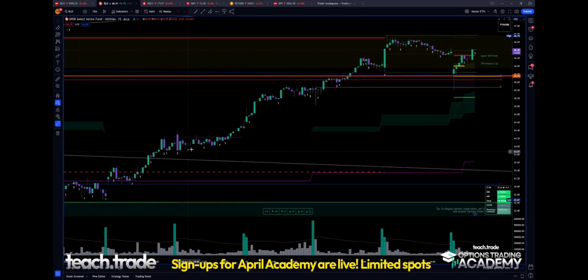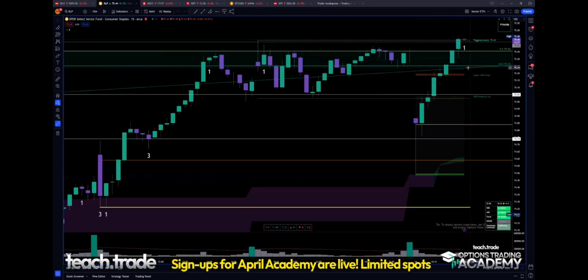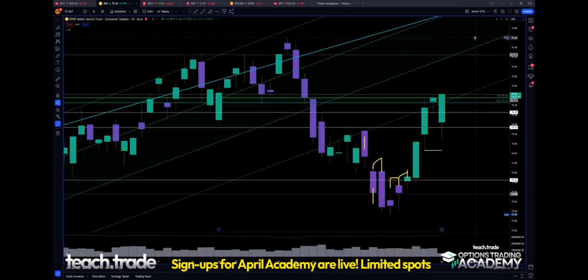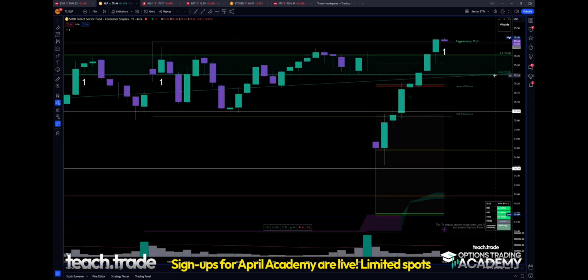XLU, huge 15-minute. Oh my boy, and XLU was busting, but I can't really find it. XLP, outside day now, and now an Autostratic trigger up, which might even push it further. So this was a day trade for me, but this might turn into a swing potentially.